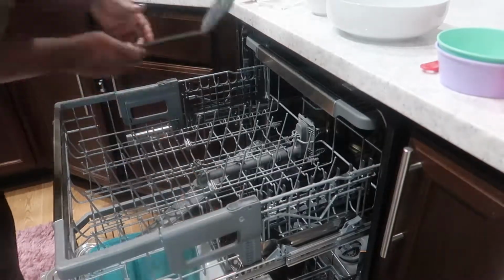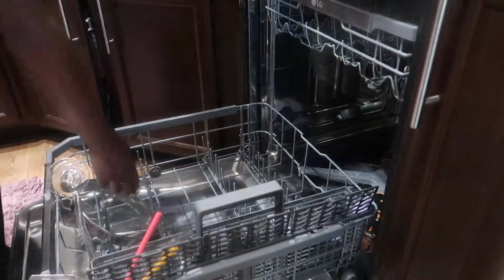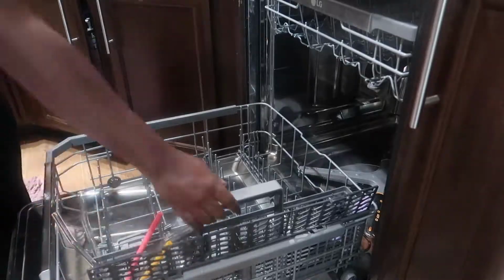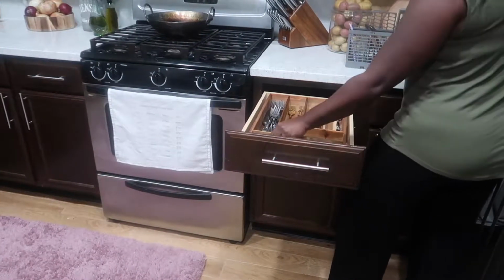First I'm starting with putting up all of the clean dishes so that the dishwasher will be open to receive the dirty dishes that I need to put in there from the sink. And I'm just going to do that, and then I'll get started on the dirty dishes.